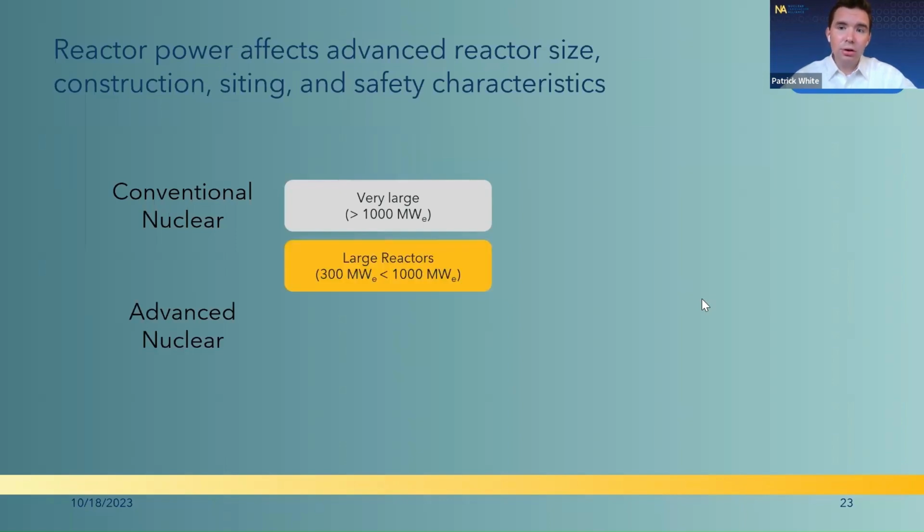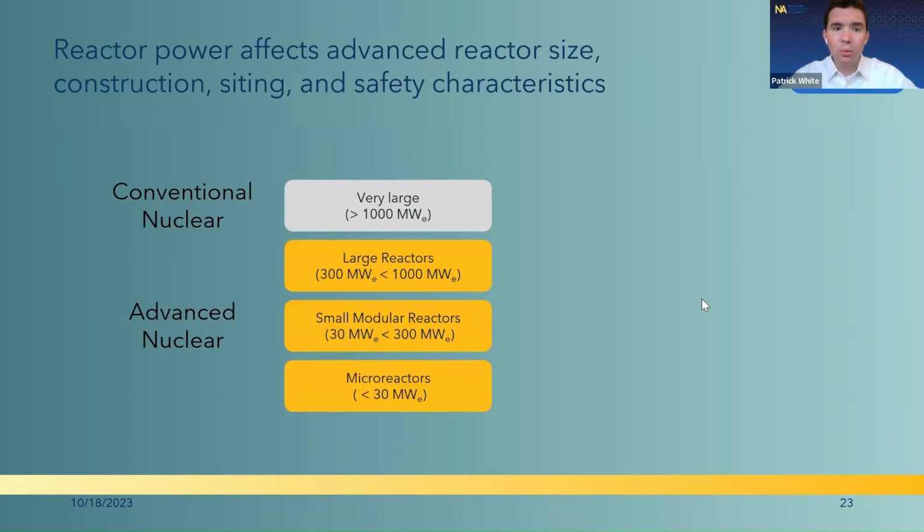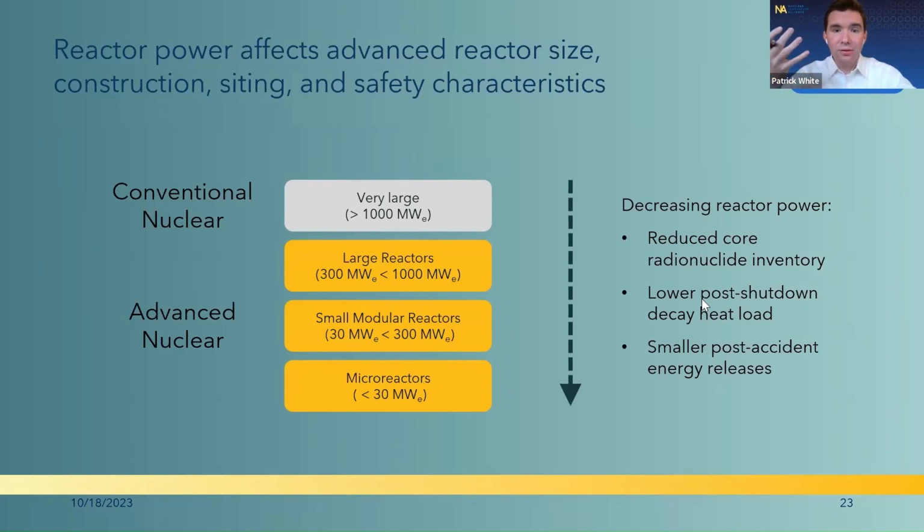If we start talking about advanced nuclear, we start seeing them being operated in a much wider range. We might have large reactors, 300 to maybe 1,000 megawatts, small modular reactors, maybe 30 megawatts to 300 megawatts, and then finally microreactors, things lower than 30 megawatts. So you can see we're spanning about 4 orders of magnitude in terms of your power output. Now, this reactor core power is really important for a number of reasons. One, it's going to affect the physical size of your system. You can imagine the footprint and the amount of nuclear fuel that you're going to need for a small microreactor is going to be very different than a reactor that's producing 100 times or more the amount of power.